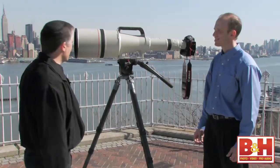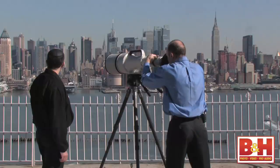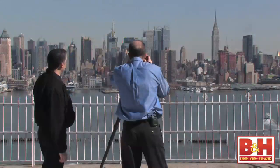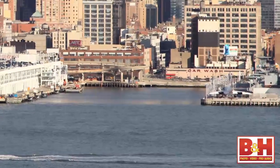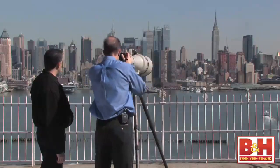Why don't you take a look through it and take some pictures? I'd love to. Distant subjects are tightly framed. What sort of detail can you see from across the river? I can read the signs on the windows of those shops over there. Wow. Can you see people? I can.